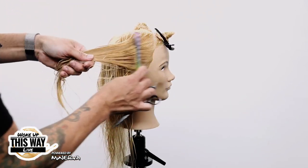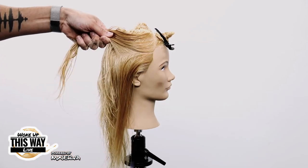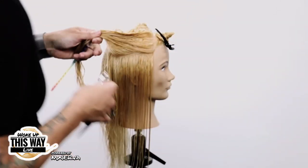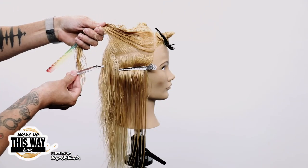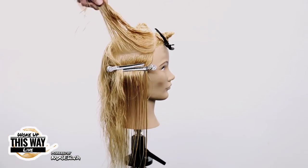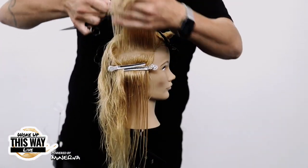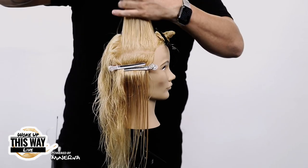So just to give you guys a visual, I'm taking out this temple area. I'm not going to cut it at all. I can put a clip in there. You could twist it up, clip it away if you want to. I'm gonna put 2 in there just because sometimes I can't trust myself. So right there like that. And now what I'm gonna do is this, we said it was gonna be an easy layered cut today.